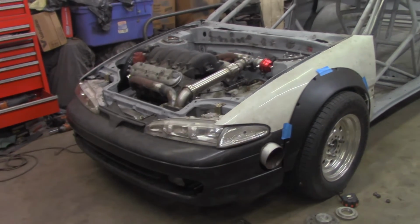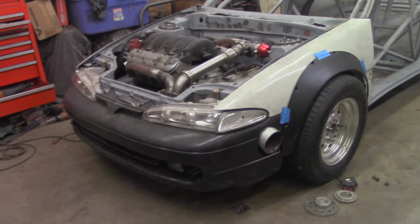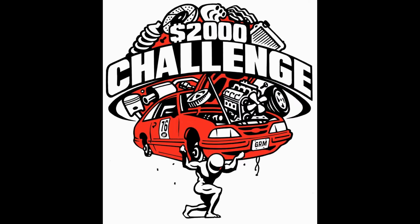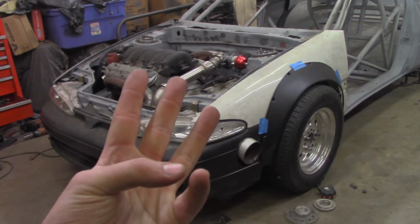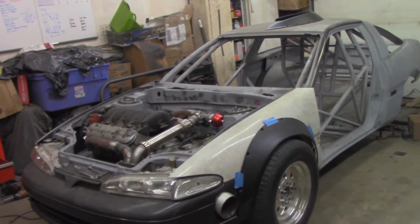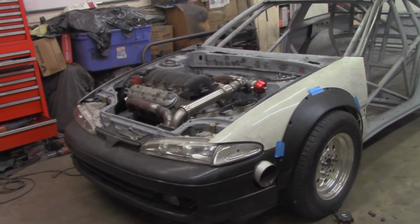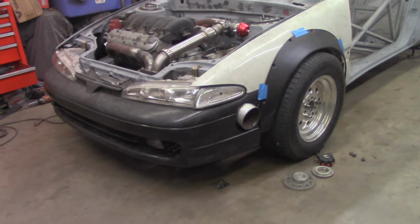Goal number 3, so we're in this car for very cheap, and I know a lot of you are probably doubters of the Grassroots Motorsports Challenge. If you don't know what that is, the Grassroots Motorsports Challenge is an event that's held yearly. It is a drag race, autocross, and concours, so show and shine. And the caveat is you have to build the car for less than $2,000. I have no idea what that beeping was. So you have to build the car for less than $2,000.